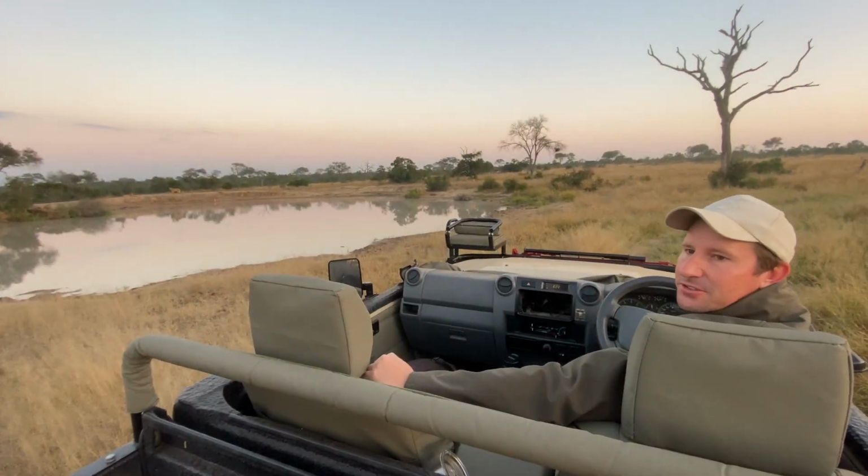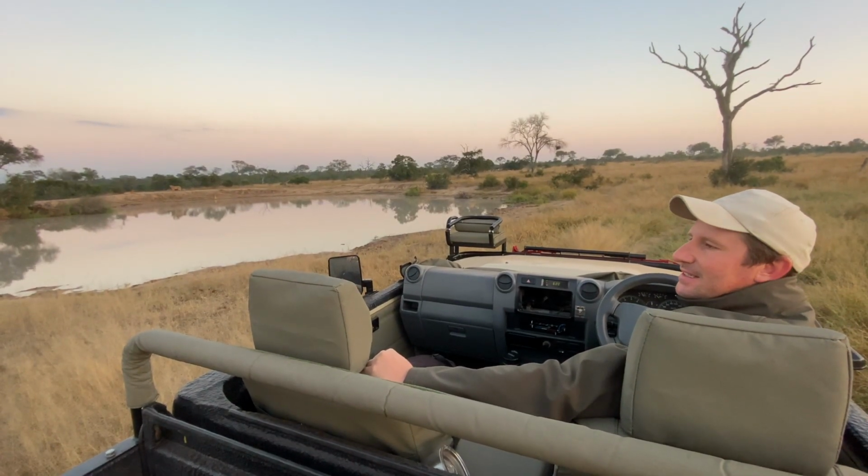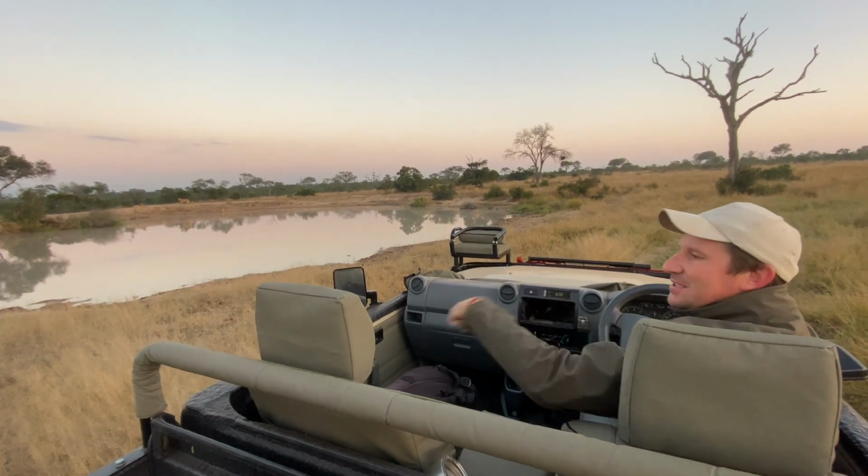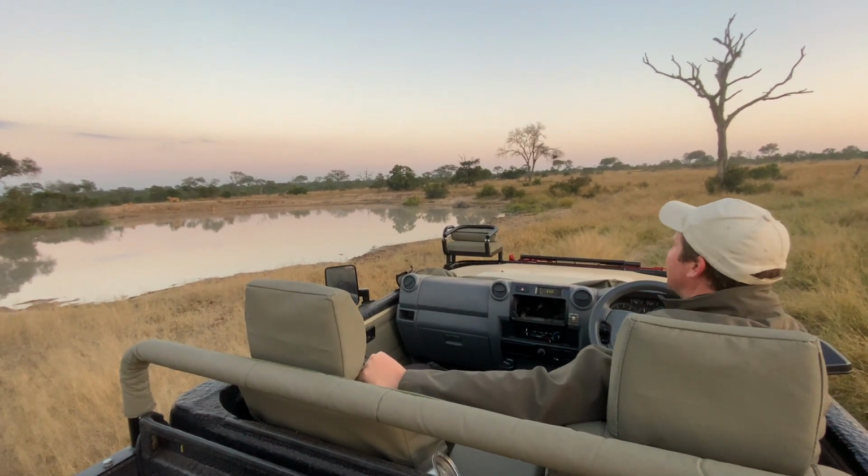As we just got to Ingwemanzi, which translates to leopard water, there's no leopards here, but we've got the Impala Prada lions. We'll take that.